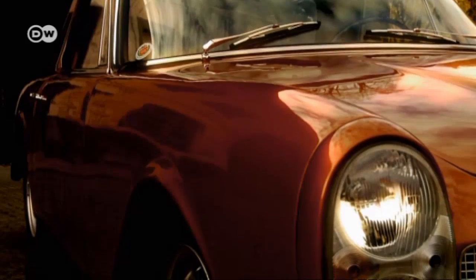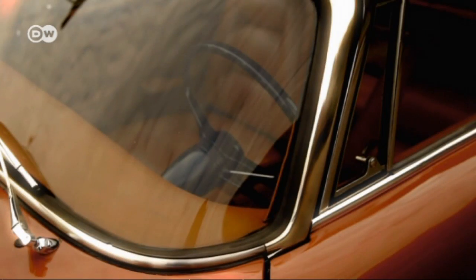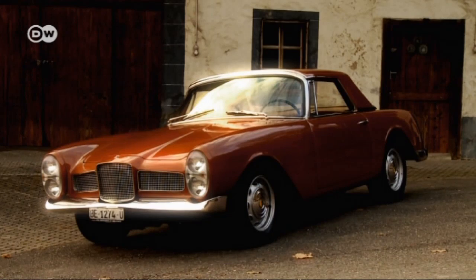The Vega Facellia was a truly ambitious undertaking. It was envisaged as a challenger to Porsche and Alfa Romeo in the late 1950s. Its young French manufacturer Facel wanted to enter a new segment.